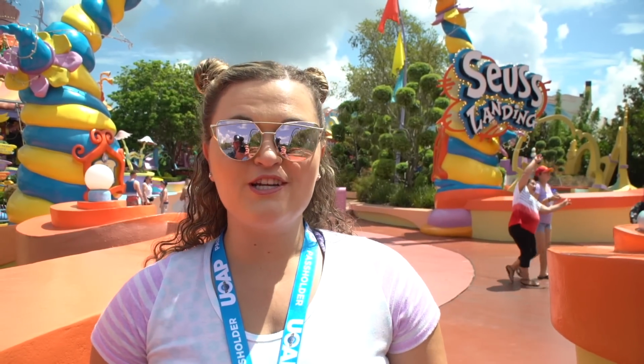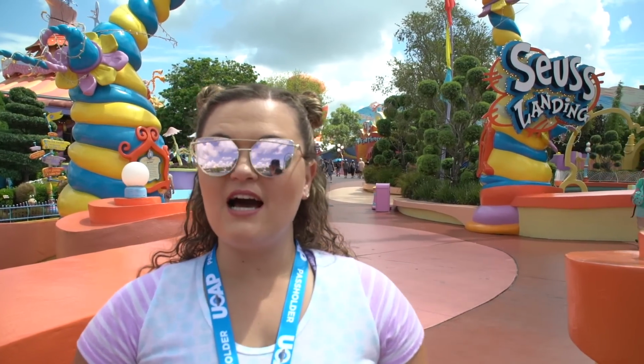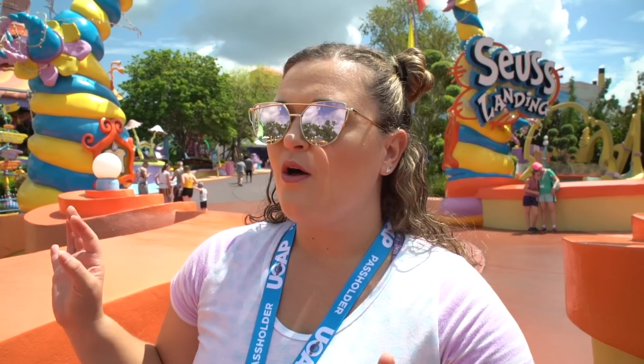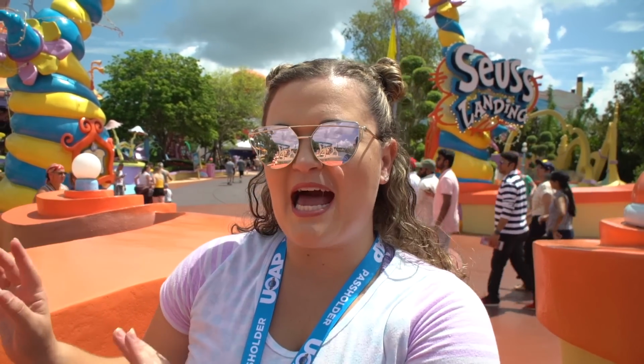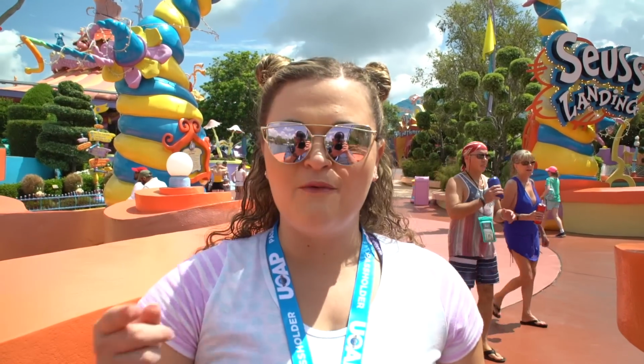So I think that's pretty much gonna do it for us today here at Seuss Landing at Universal Islands of Adventure. This place is awesome. It is so immersive into the Dr. Seuss books. And it's actually funny because I've been here before, not as an annual pass holder, but as a child. Not long after this place opened, we came to Disney every year, and then one year my family decided we were coming to Universal. This was basically the only place I could ride attractions at the time, so I do remember riding the One Fish, Two Fish, Red Fish, Blue Fish, and the Carousel.